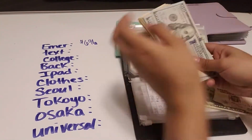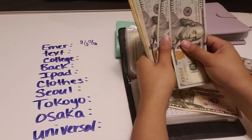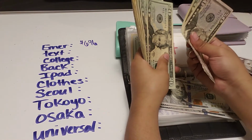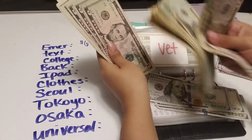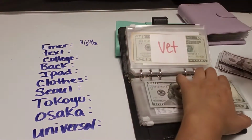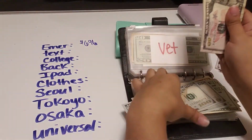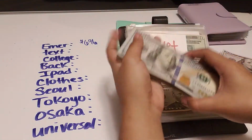Let's see. We're going to keep the 96. So 50, 50, 70, 90, and then 5 and a 6. So that should be 50, 70, 90, 95, $96 right here. And this right here is going to go to the side.